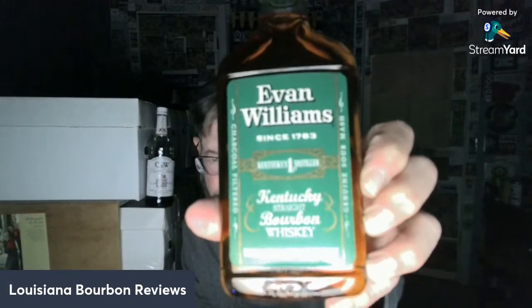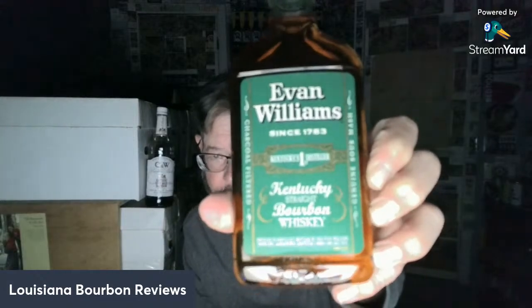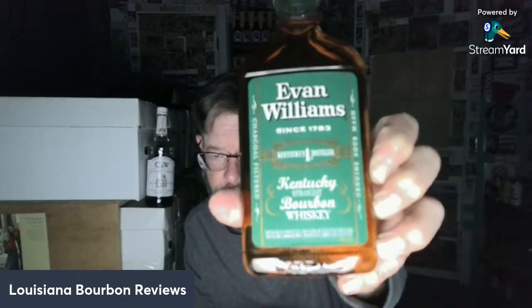Evan Williams, this is the hard to find green label as it's nicknamed. Green, gold, and white label. Did find this locally. Well, in a different town, but within the 30-mile radius. It was $4.99, so I bought 2 bottles to make a whole. So $9.98 for this is a good deal. A lot of viewers tell me they can't get that in their state that they're aware of.